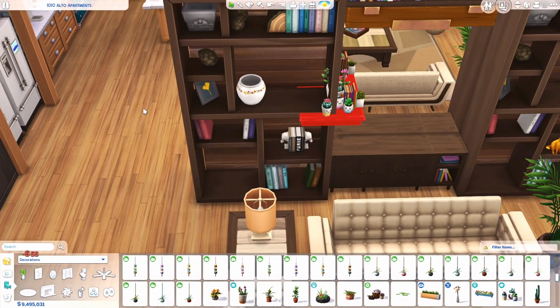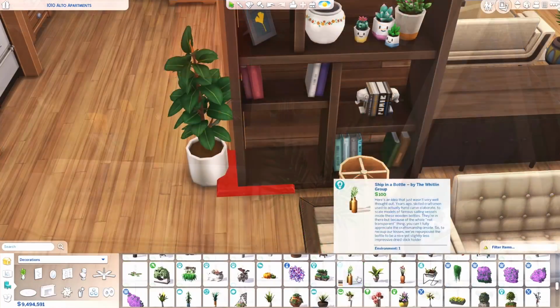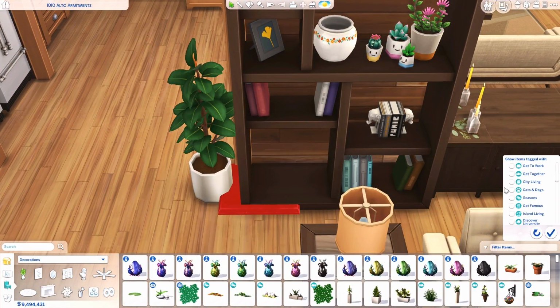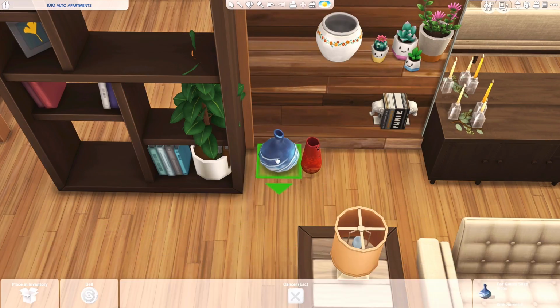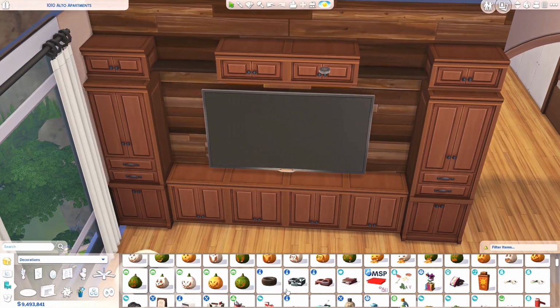But then I thought, you know what? Let's just clutter this up like crazy. Let's just use a lot of different styles of clutter. Let's not necessarily make anything match whatsoever. They just like to collect different things. So they have some vases and some pots as well, and then they have a weird llama that maybe one of the grandparents made or something.